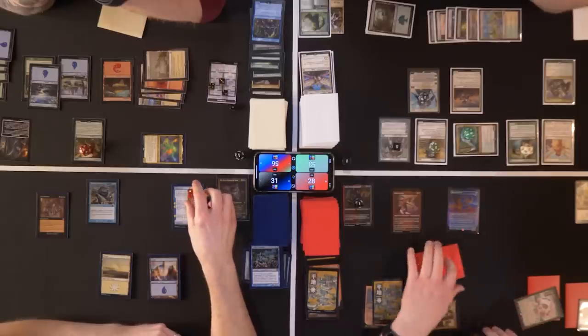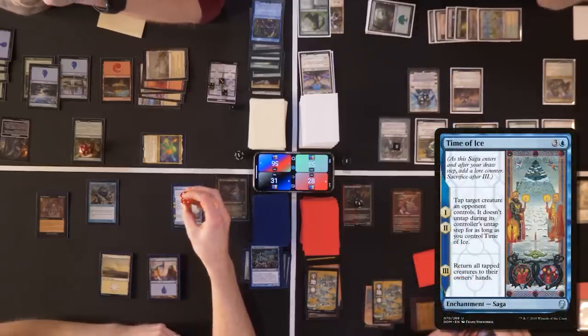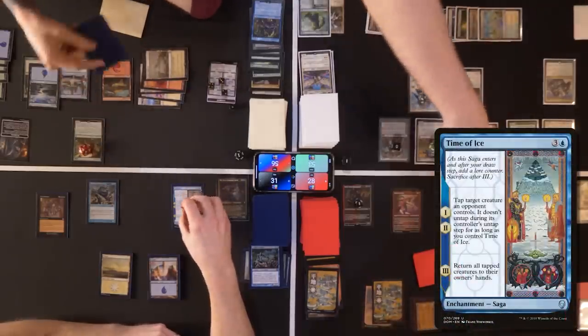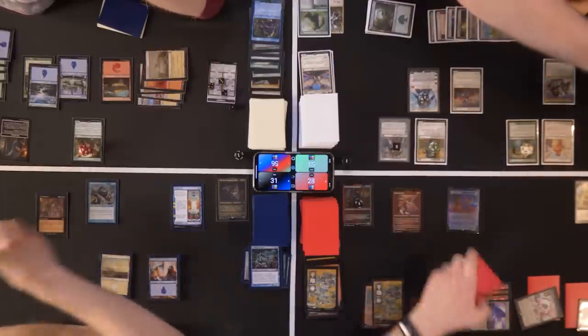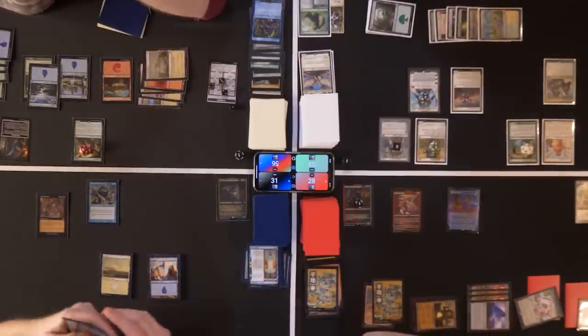We're going to go to the final chapter of the Tim of Ice. Oh! All tapped creatures go back to their owner's hands. A just Tim Walk. All 2 of them. If you will. It's a Tim Walk. You can call it a Tim Walk.